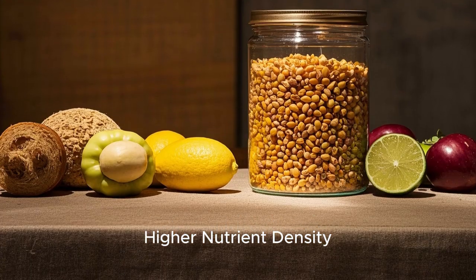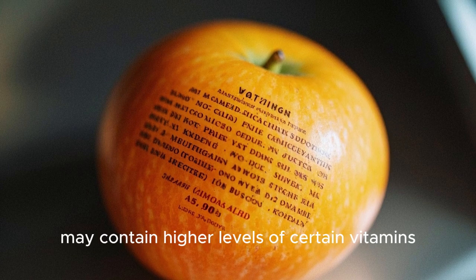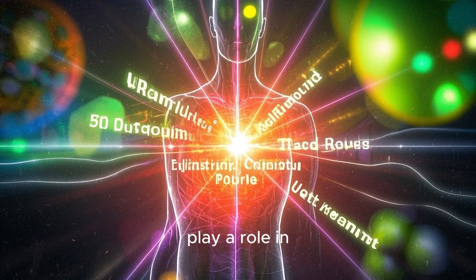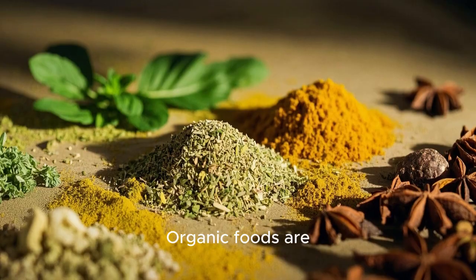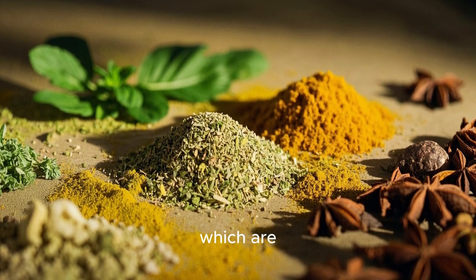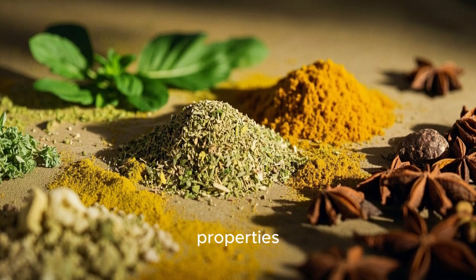Higher nutrient density. Some studies suggest that organic produce may contain higher levels of certain vitamins, minerals, and antioxidants. These compounds play a role in various bodily functions, including fighting inflammation. Phytochemicals. Organic foods are likely to have higher levels of phytochemicals, which are beneficial compounds found in plants. These compounds can have anti-inflammatory and antioxidant properties.